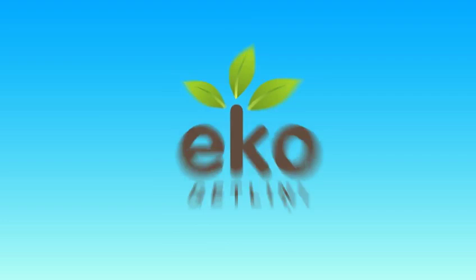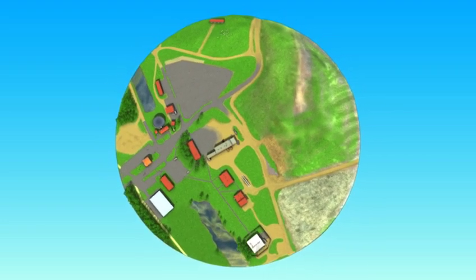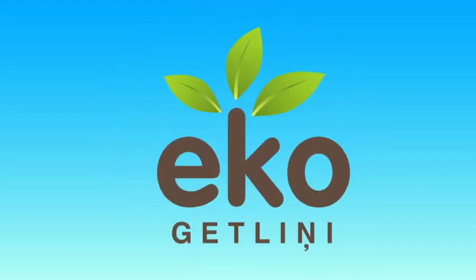If you wish to see the complex with your own eyes and to find out more about the eco business practices here in Latvia, we will be glad to see you visit our company, EKO Getlini, green energy in a green environment.